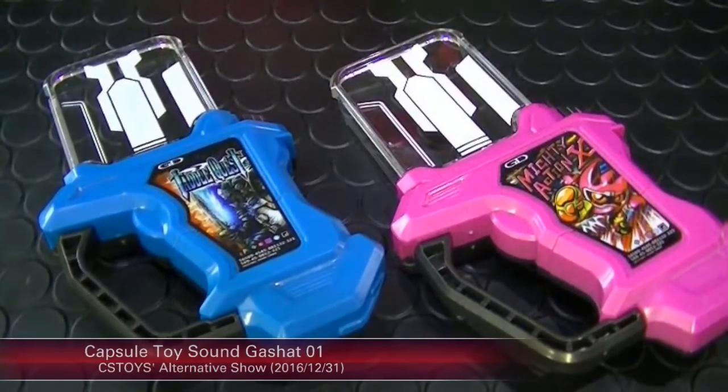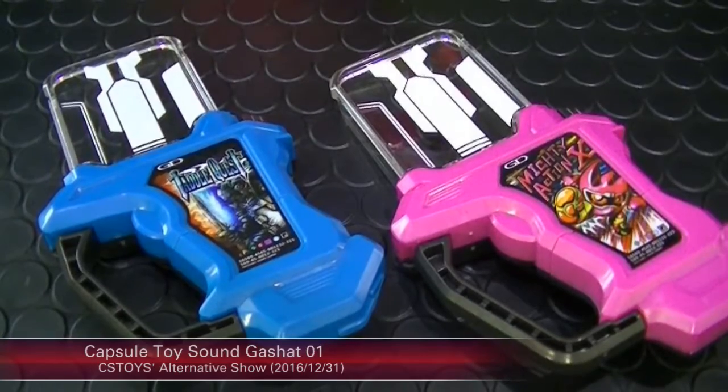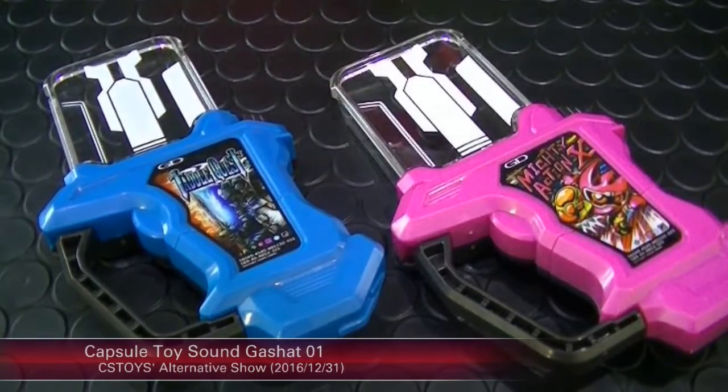We will go for the Dangerous Zombie Gashat and Bug Star Backup. Okay, coming back with that.